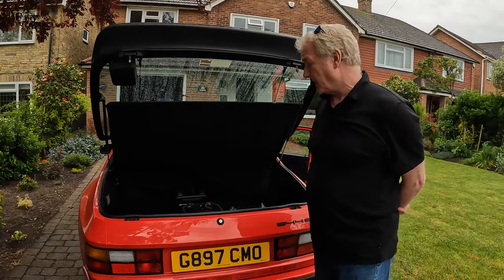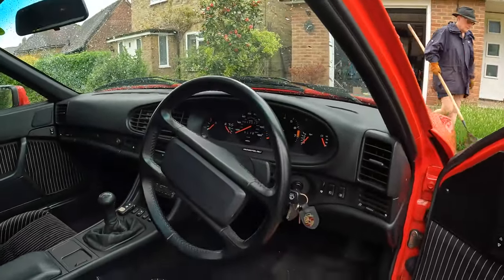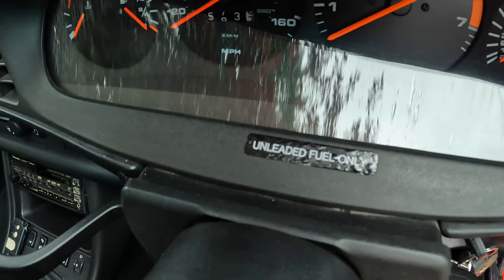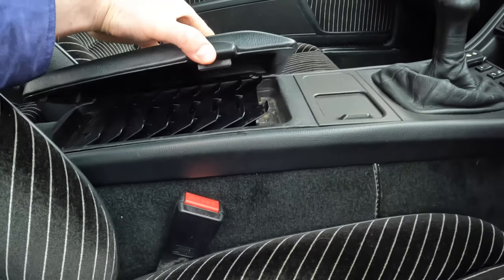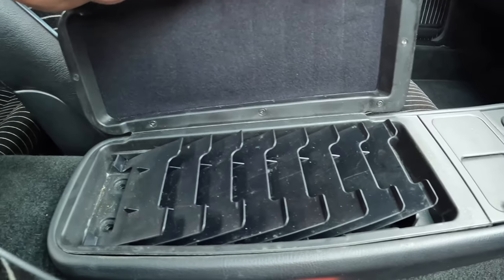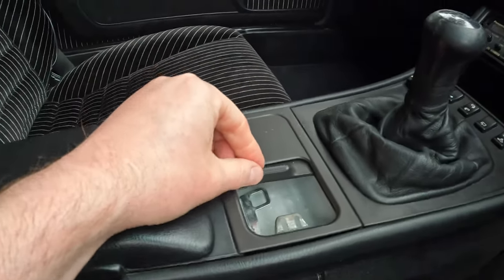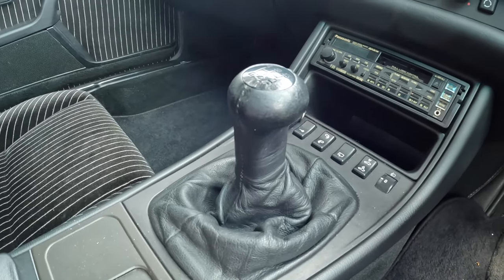While we're just looking at original features, something this car does have, which some of you might care about and might not, is the original unleaded fuel only sticker. That's still on there. And this is quite amusing if I can open it. It even comes with the original cassette holder for tapes. Those of you that don't know what a tape is, you need to go onto Google and take a look. But they're these square things that used to hold about 90 minutes of music. Got a nice little airplane style smoking ashtray. 5-speed manual gearbox. And we'll go through the buttons in a minute, and we'll take you through the interior in a bit more detail.